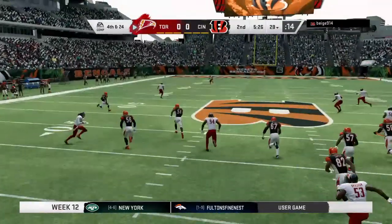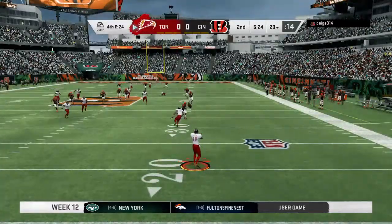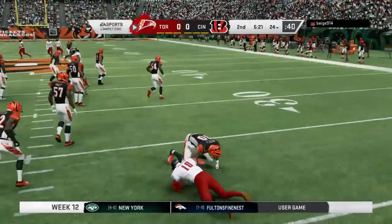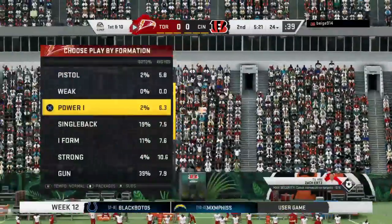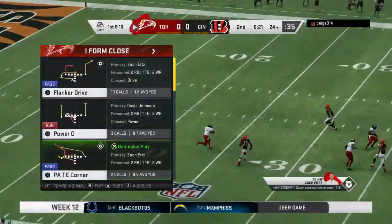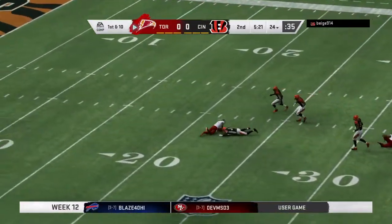Punting now is Huber as he sends it away. It's a 46-yard punt, 2 on the return. And that will come the offense as they take over. 1st down and 10 at their own 24-yard line.